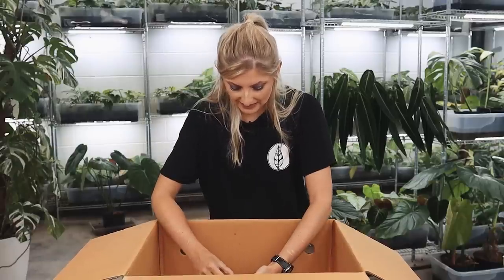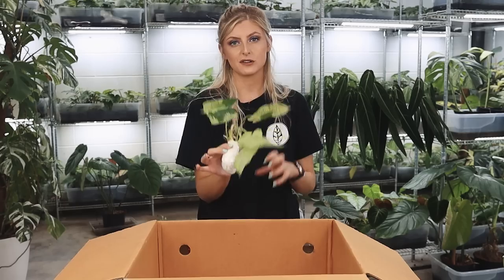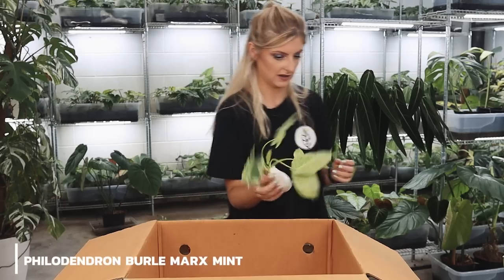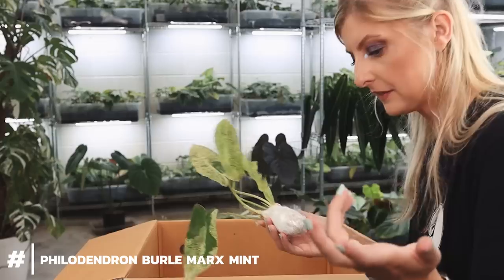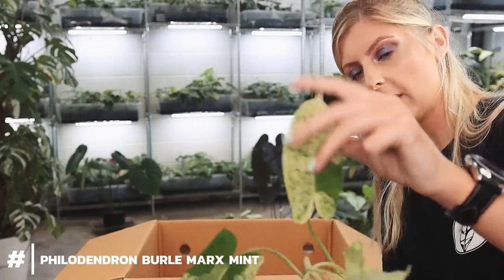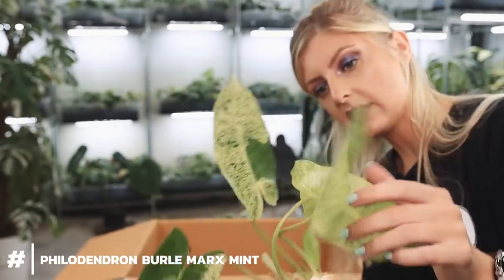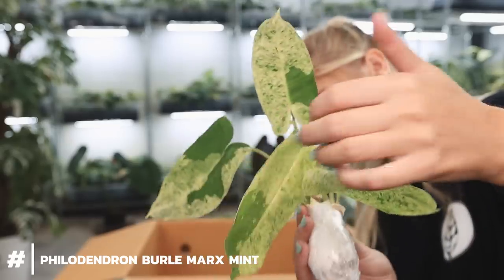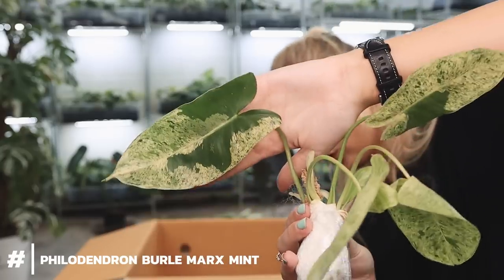So the last plant in my little box today is none other than the, can you tell? Burley Marks Mint, I think they're calling it. I will show you to the camera. It's essentially Burley Marks. Think about the variegated one, except instead of yellow variegation, it's like a minty one. And I agree, this is not the best way to show you just because it has just come out of the box. It'll look real good once that gets in water, I guarantee you.